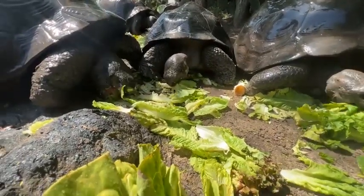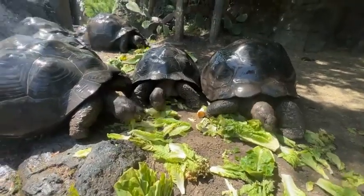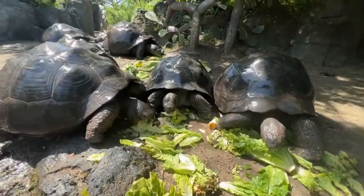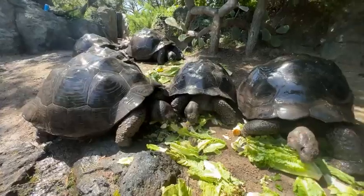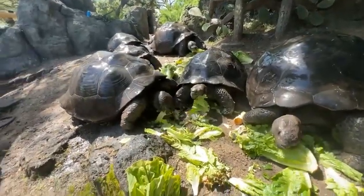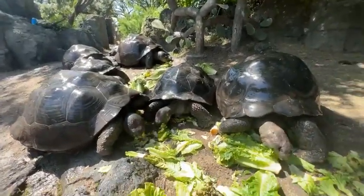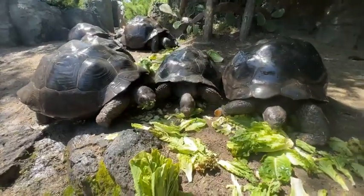So something neat that guests can do here is if you go to our website under the Encounters tab, you can actually sign up and book a Galapagos tortoise encounter. What that entails is meeting the Galapagos tortoises, talking with a keeper, actually getting to feed them. It's a great way to get up close and personal with these guys, so I highly recommend that. So yeah, that's just under the Encounters tab on our website.